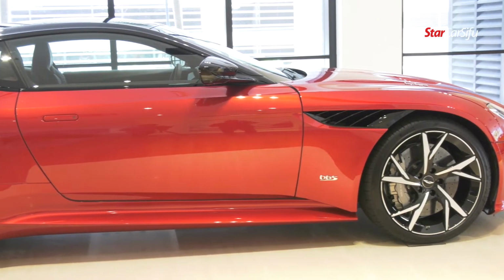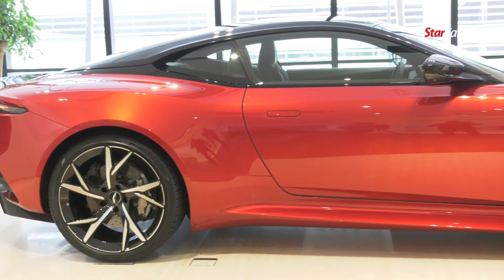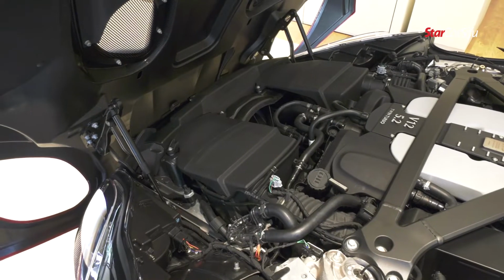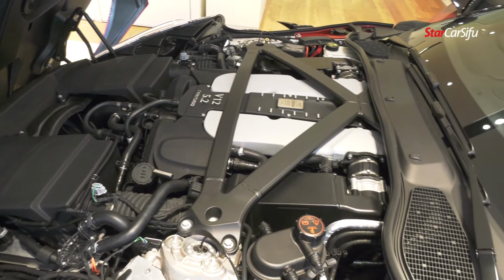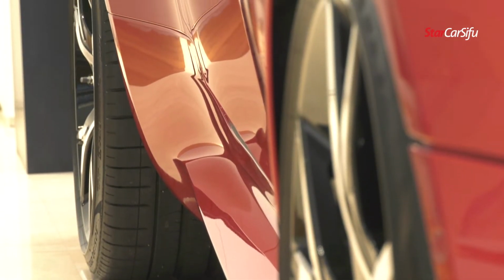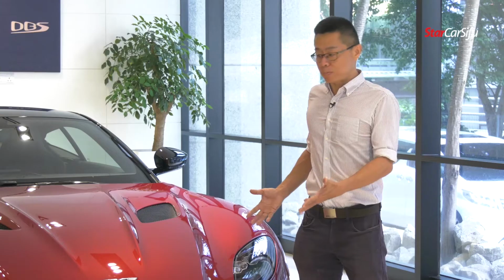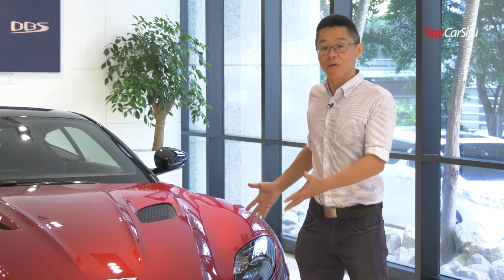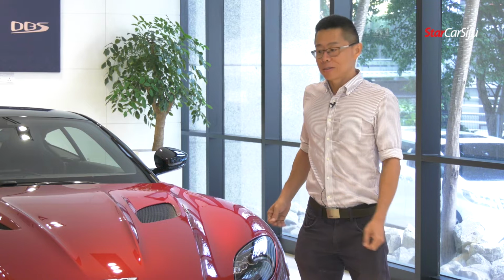This is the Aston Martin DBS Superleggera. It has a 5.2-litre twin-turbo V12 engine, outputting an astounding 725 PS with 900 Newton meters of torque. You can do the 0 to 100 kph sprint in 3.4 seconds. That's how fast it is. And there's a lot of power in this car.